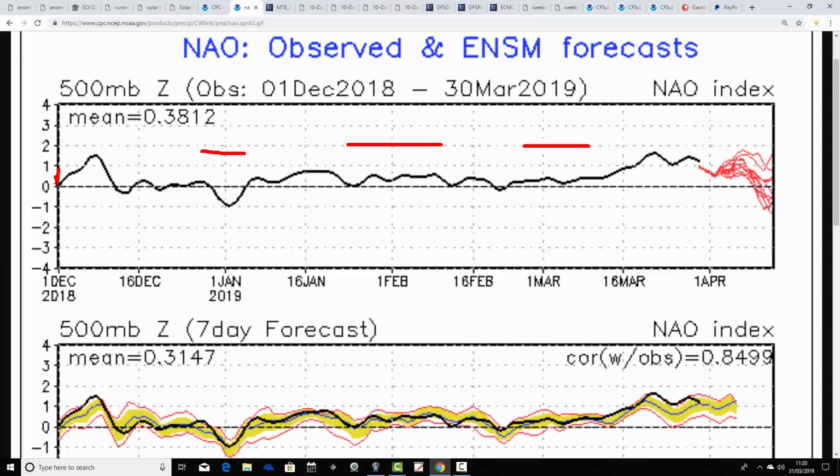You have to go right way back to the autumn to find the last time that the NAO was in an extended sort of negative phase. I think October, November, we had a bit of an extended phase of a negative NAO. But since then, we've basically been positive all the way. It did go negative for a few days around New Year, 1st of January just there. And of course, the odd day dips down into negative territory or goes on the negative side of neutral, but not sustained. And actually over the past few weeks, certainly since the beginning of March, the NAO has been trending even more positive.